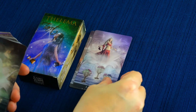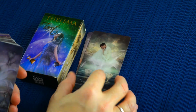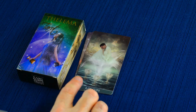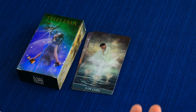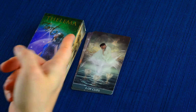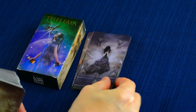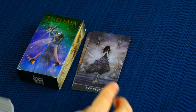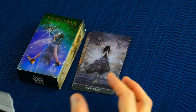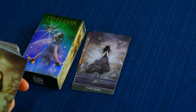Then we have the Three of Cups. I love this Four of Cups card because the cups are all very bright and shiny and beautiful, and there's a lily coming out that she's sitting upon and she's contemplating, and then there's the one right by her head that she's not looking at. Also, the Five of Cups is very cool for the same reason. Instead of her turning away from a cup, she just isn't seeing them because they're up above her and she's got her hands over her eyes.